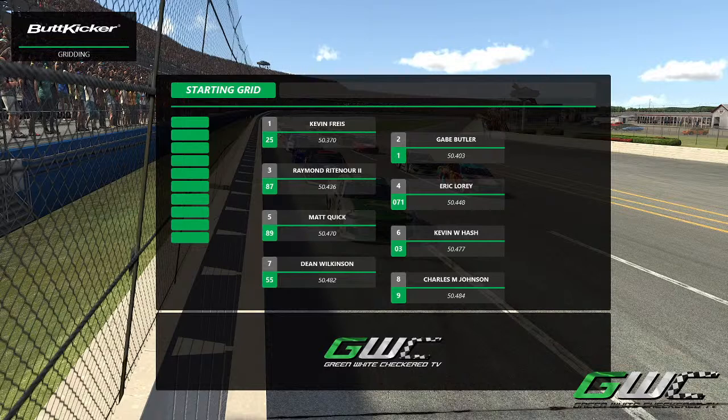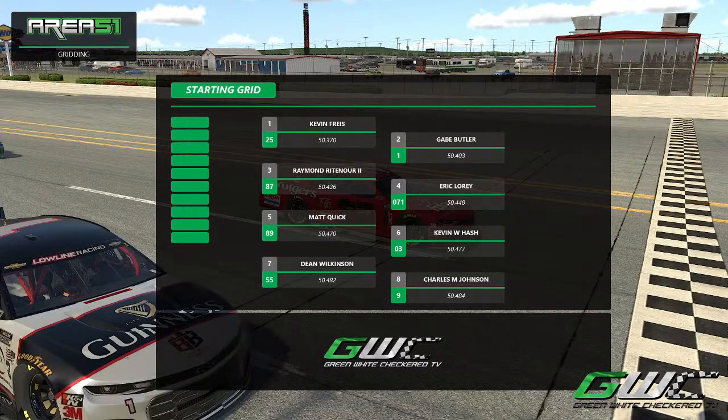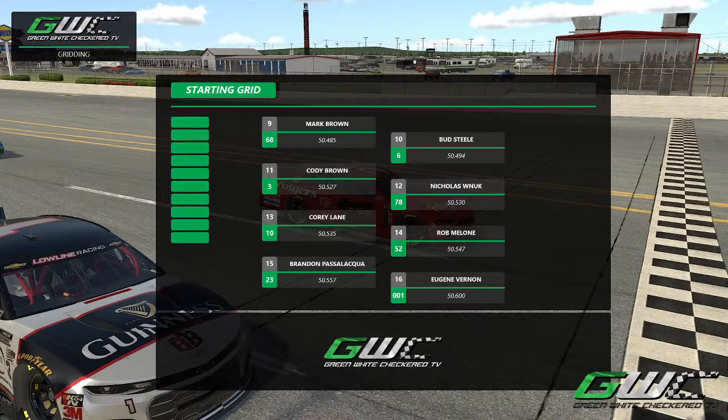All right, so with that, we got to pull up our starting grid for tonight's event. On pole position is the 25R defending champion, Kevin Friese. He's going to get that bonus point for the pole position. Next to him, Gabe Butler. Then in third Raymond Rittenauer, Eric Laurie, Matt Quick, Kevin Hash, Dean Wilkinson, Charles Johnson. 9th through 16th, you've got Mark Brown, Bud Steele, Cody Brown, Nicholas Winook, Corey Lane, Rob Malone, Brandon Pasalacqua, Eugene Vernon.